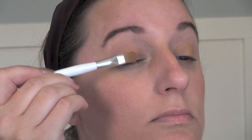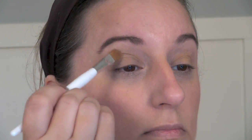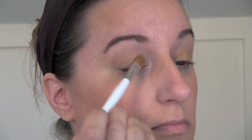And as I told you I like to do in another video, I apply just enough shadow to outline the area that I want to apply this. Then I build up layers, so you'll see that I'm going back to the first eye I started with to apply more product. This deepens the color and makes sure that I'm staying within the boundary line I've created and not going outside of that.